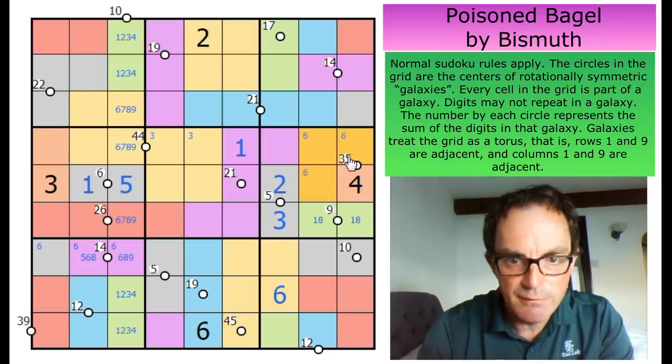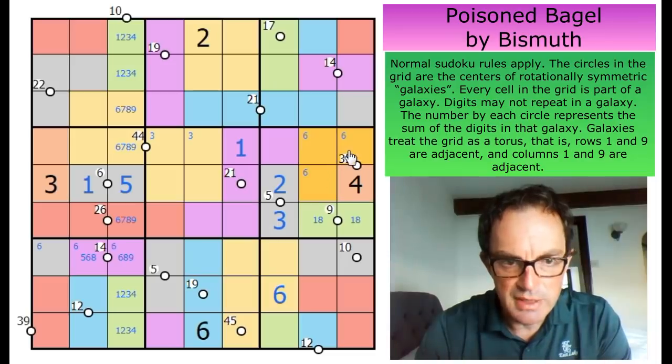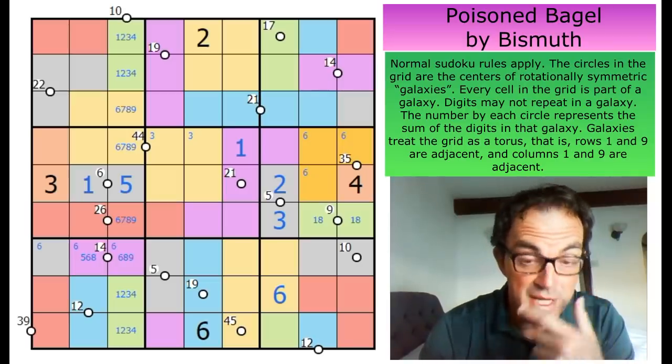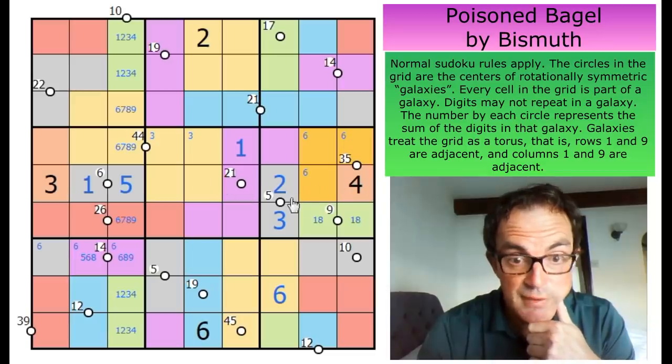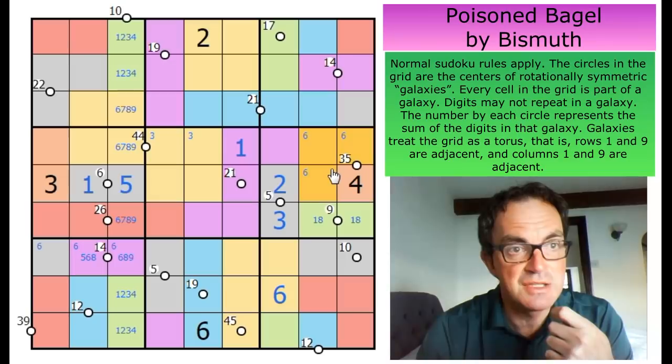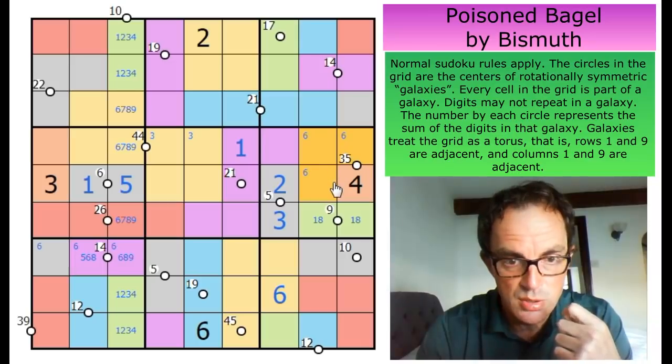It's in the 35 cage. Now the 35 cage, oh, that's actually important, I think, because the 35 cage is only 6 cells large, so it's missing 3 cells that sum to 10, but it's not missing 3, 4 or 6. So the only way you can make 3 digits add to 10, if you can't use 3, 4 and 6, is 7, 1 and 2.